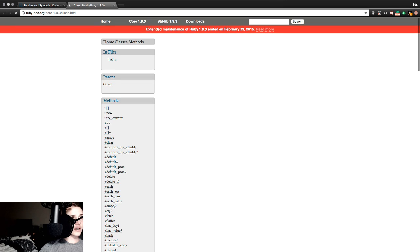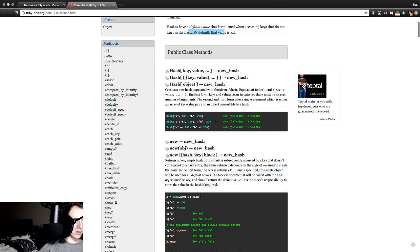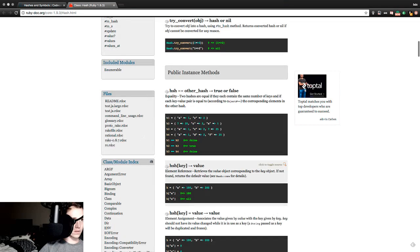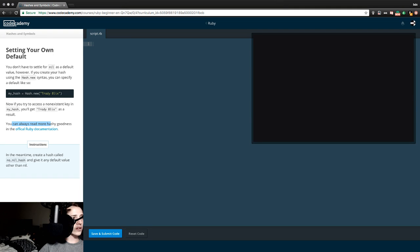Let's see, where does it take us? rubydoc.org. Hashdy hash. A hash is a collection of key-values similar to other things. Good, good, and good. Hash things and more hash things. Fun, fun, and fun. Let's close that for now. Instructions. In the meantime, create a hash called no_nil_hash. Give it a default value other than nil.